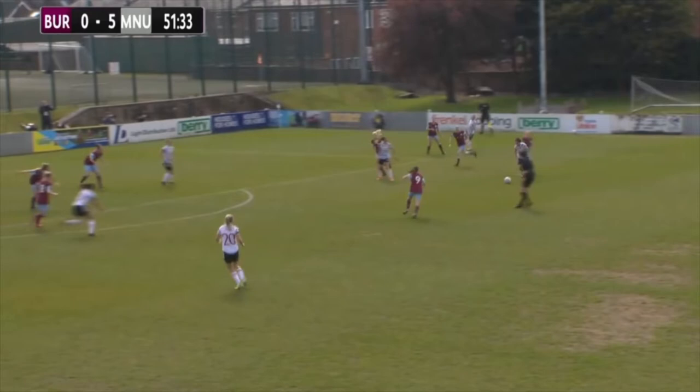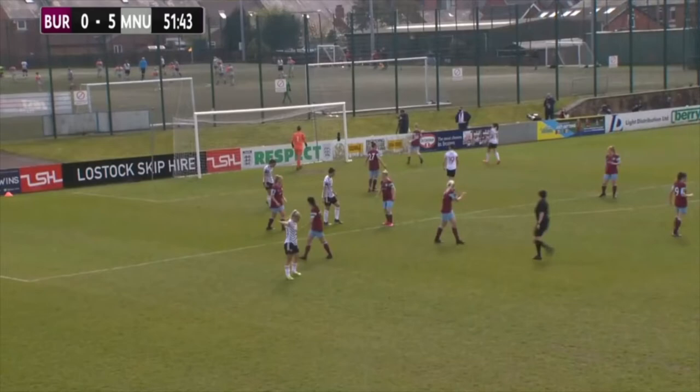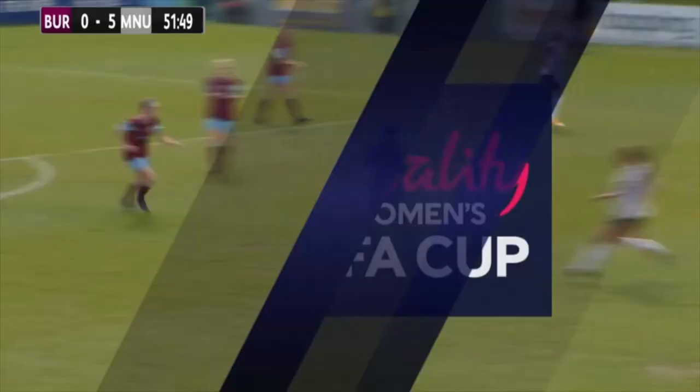Could have another one here as Sigsworth dances past a couple of tackles. Staniforth, lovely back heel. Sigsworth now, she wants it on her right foot and it was on her left, so she couldn't get the shot away. Zellum. And now a right-footed shot, but it goes well over the bar from Kirsty Smith. That one was harmless. And Burnley are going to get the chance to build from a goal kick.